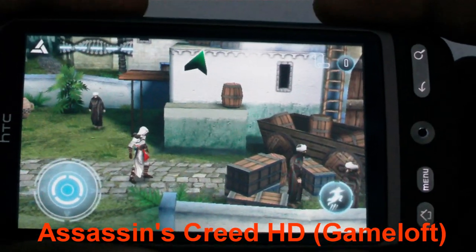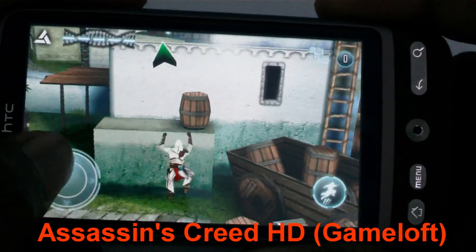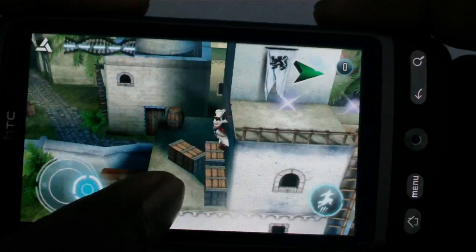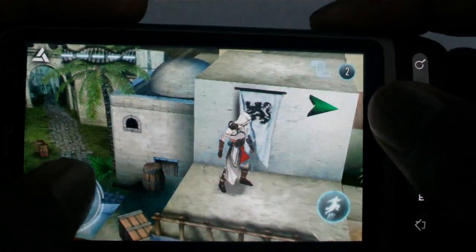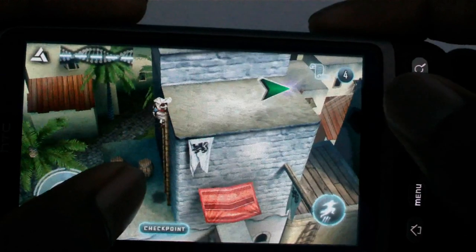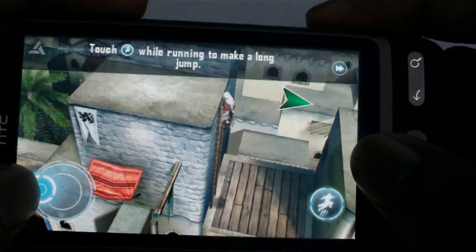Okay, the next game we're taking a look at is Assassin's Creed 2. This is the HD version. You can just look at the graphics, and the graphics are pretty good. Graphics run very smoothly, doesn't appear to be any lag, and it's a very fun and enjoyable game.